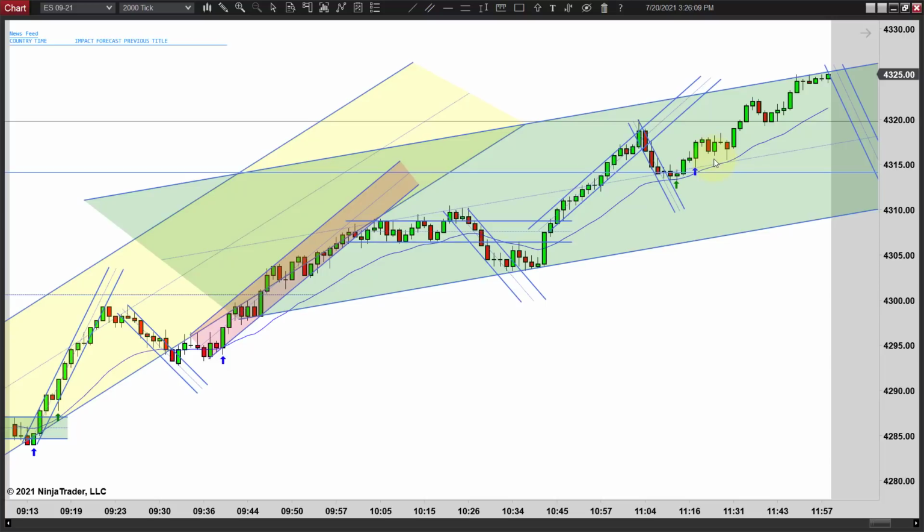We don't get back to the EMA. It's just congestive. And if you draw your little channel here, you can see that it just doesn't set up properly. We've already got a close outside and a new high before that triggers. And all it is, is a little two-legged correction, then it takes off.